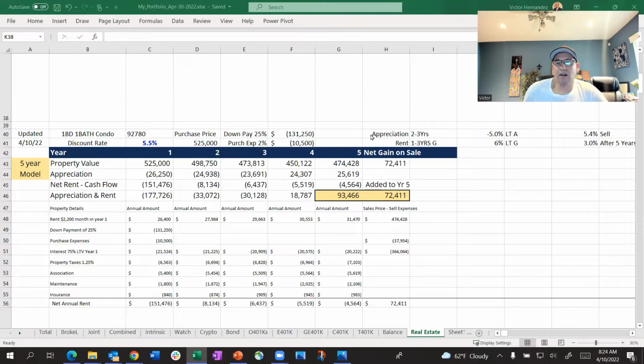First one is how fast will this real estate asset appreciate or depreciate. I'm expecting in year 2 and 3 that this asset will depreciate negative 5%. Long term, after the first 3 years, I use the average appreciation rate in real estate, which is 5.4%. So that's really what's used going forward. And I'm very comfortable with that.